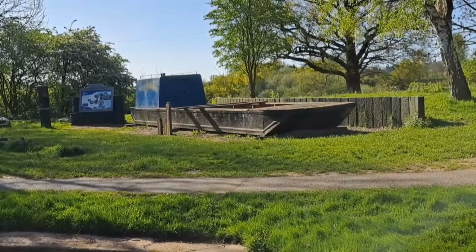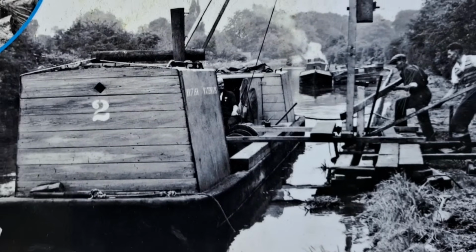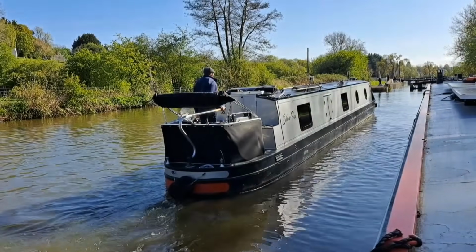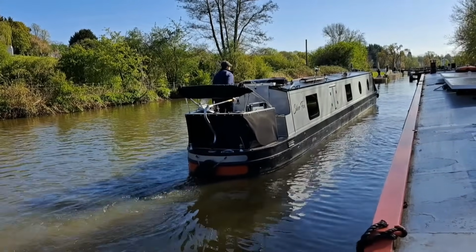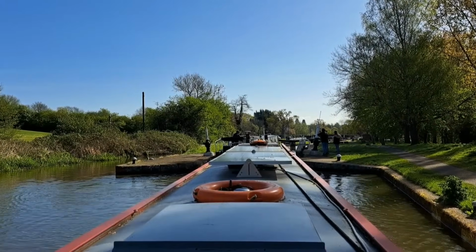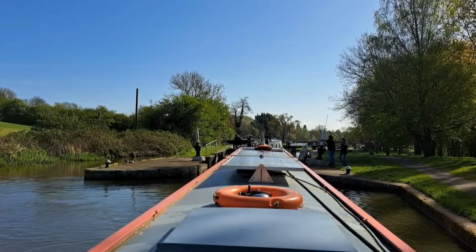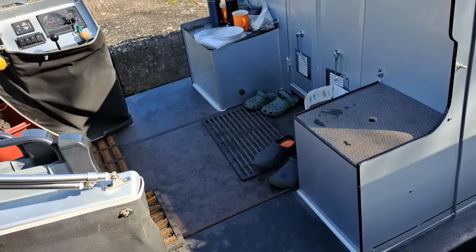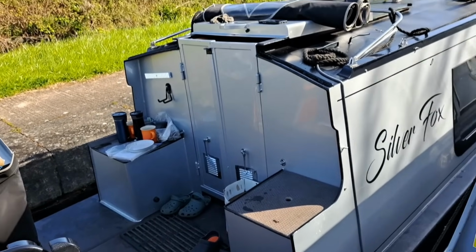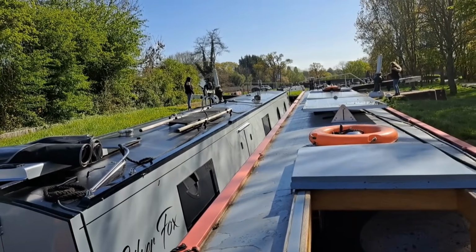There you may be able to see an old pile driving boat. It used to have a steam pile driving machine strapped to those planks to put the edges along the canals. Now you can see Derek and Pauline are well organised. They've got their flasks and their crocs. I've just got dirty work boots and a bag of coal.